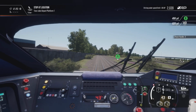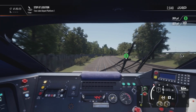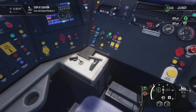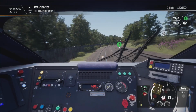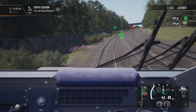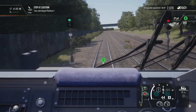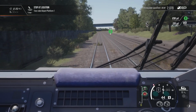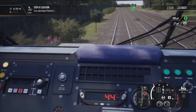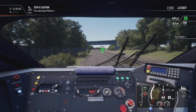Nope, that didn't sound right, did it? Okay, so we're going to come up to the 60 mile an hour limit. Can't see the sign yet. Oh, is that it there? Oh, that's really difficult to see. But okay. Let's go.